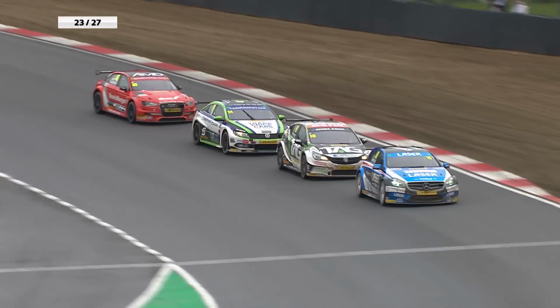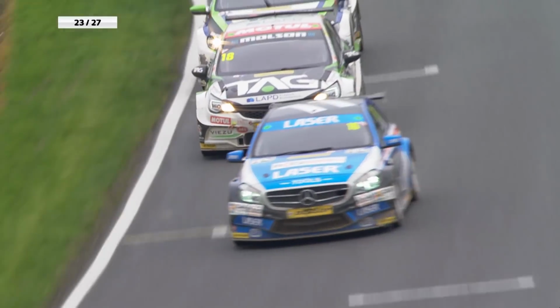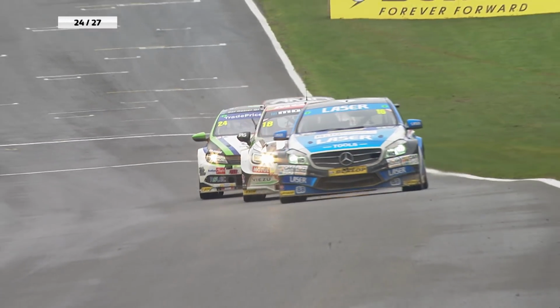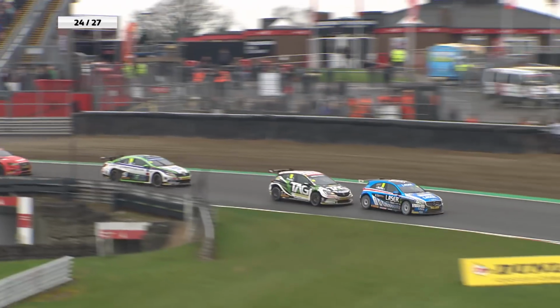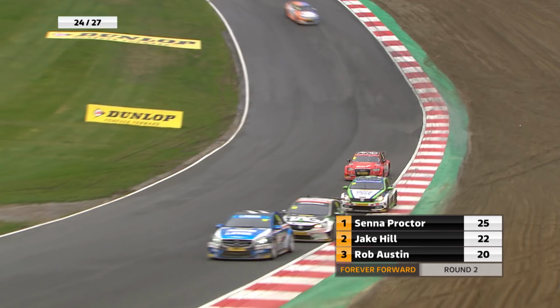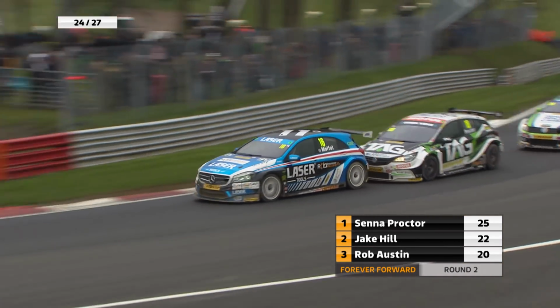This is fabulous stuff. Well, this is one of those races where everybody senses an opportunity. All these guys know this is one of those opportunities that doesn't come around all the time. They know that one of them is going to be able to take this win, or certainly a podium, and all of them want it badly because you don't get opportunities very often. So the leading quartet up towards Druids. Wait and see if there's a move up the inside.